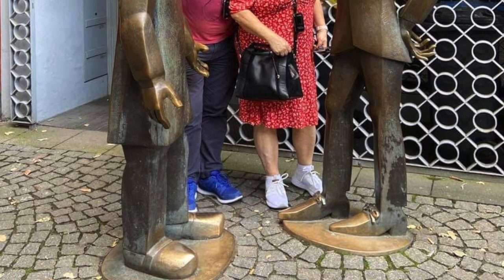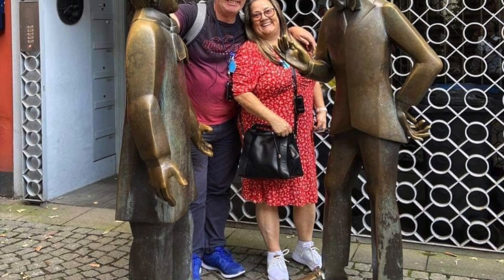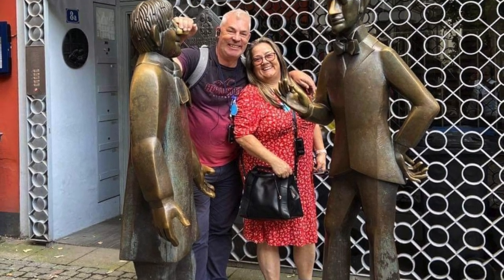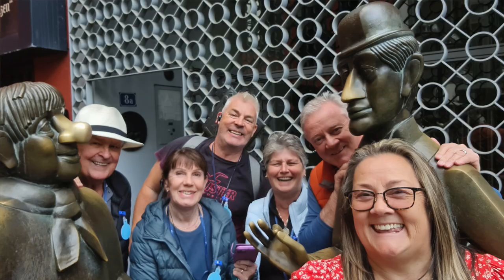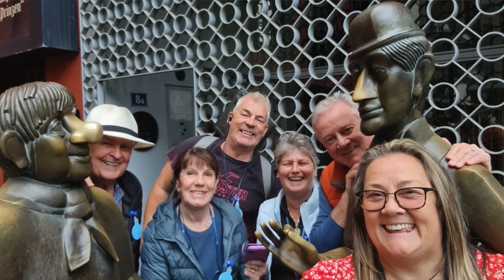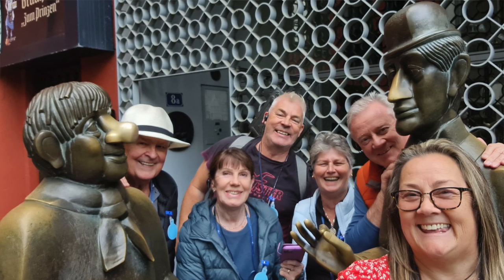Very diverse. We found some very strange statues, where I'm sure Carole will pop a picture in, where there are these two statues talking. If you go up and rub this man's giant nose, no comments please, it brings you good luck. And obviously lots of people must have rubbed this fella's nose because the statues are made of brass, and his nose is as shiny as shiny can be. It was really interesting, wasn't it?